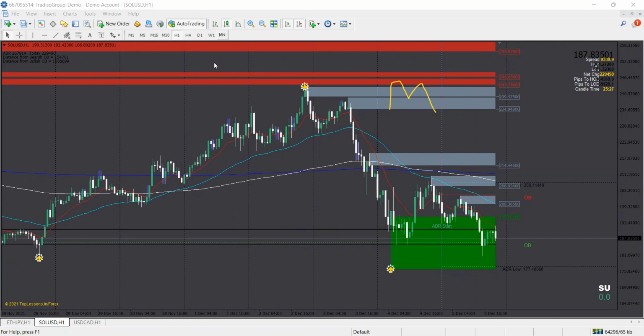So now, based on where price is at, it looks like we're looking to go long again. It's definitely not ready. I'm not going to go long just yet, but I'm definitely going to look to go long when I show up at the market.